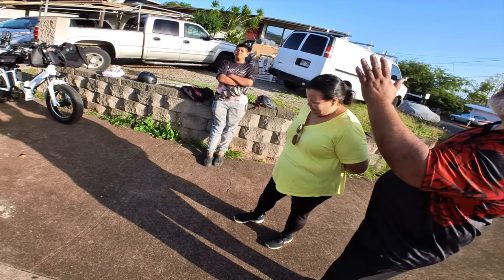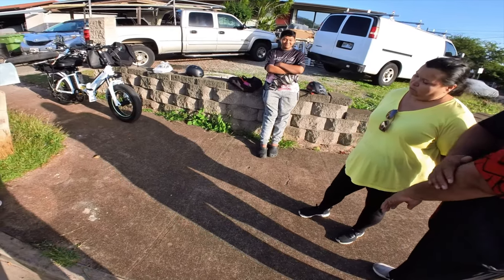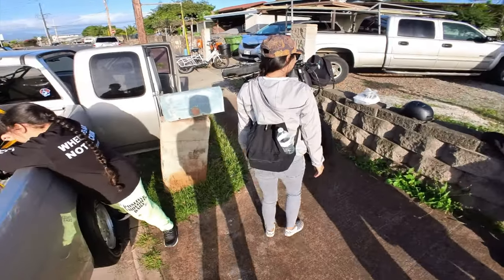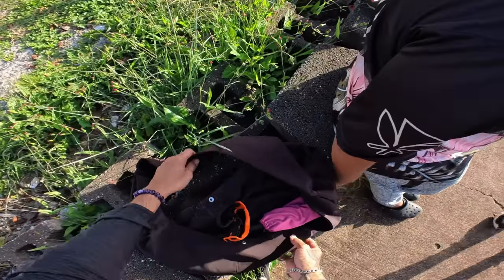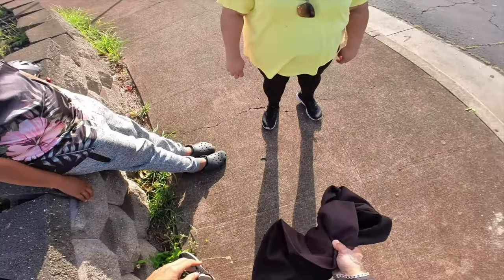Bruh. Pay attention to where you're going first. Bruh. That's all I have to say. Glad you're okay. The main thing is you're okay. The bike is okay. You can fix the bike at any time. We'll see if your mom lets you ride with us. She's like, man, you're getting beat up when you go with them. Yeah, have fun.